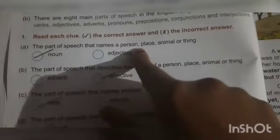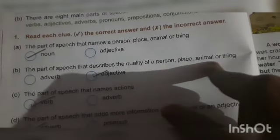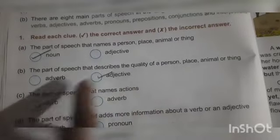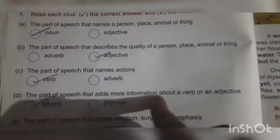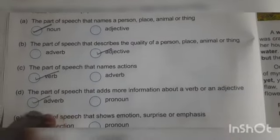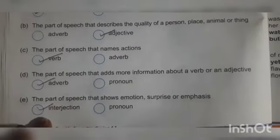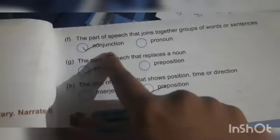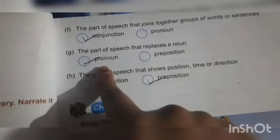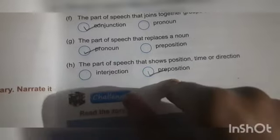The part of speech that names a person, place, animal or thing is noun. The part of speech that describes the quality of a person, place, animal or thing is adjective. The part of speech that names action is verb. The part of speech that adds more information about a verb or adjective is adverb. The part of speech that shows emotion, surprise or emphasis is interjection. The part of speech that joins together groups of words is conjunction. The part of speech that replaces a noun is pronoun. The part of speech that shows position, time or direction is preposition.